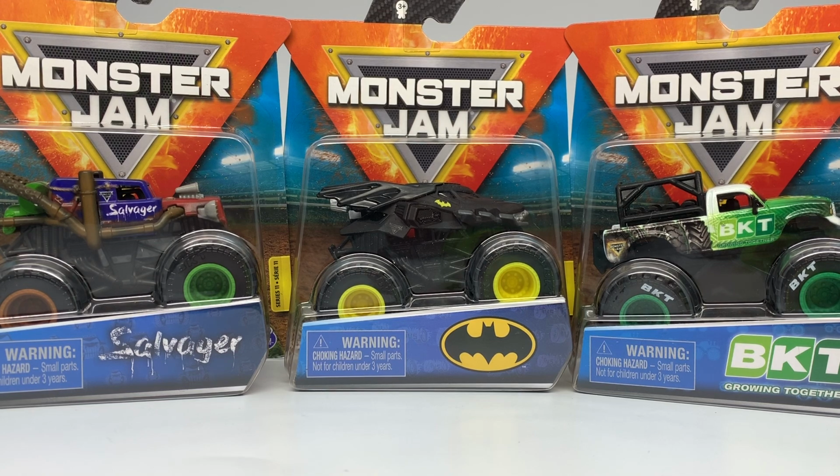So we have a lot of new things that I actually didn't know were coming out so soon. Everything in Mix 11 besides the ride truck was a mystery for me. I did not know what was actually happening in this mix. So when I actually opened the box and it was revealed to me, I was very excited with all of the assortment itself.